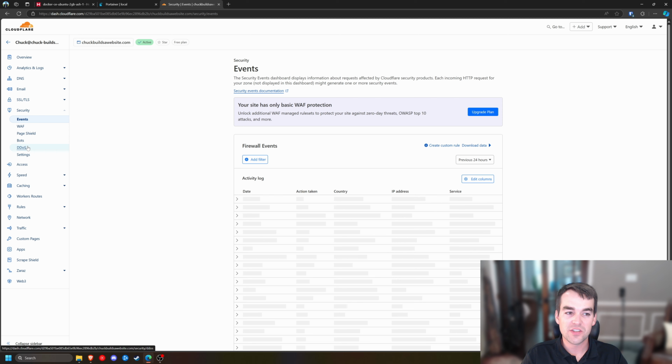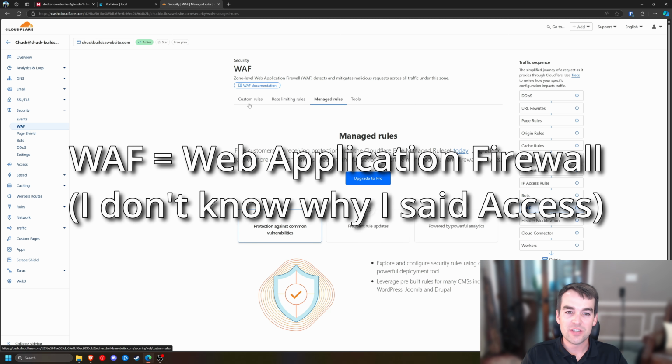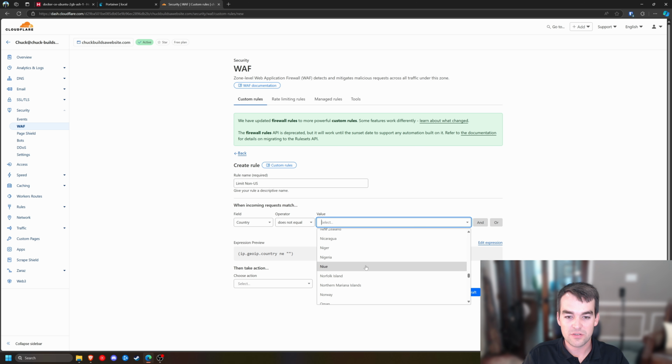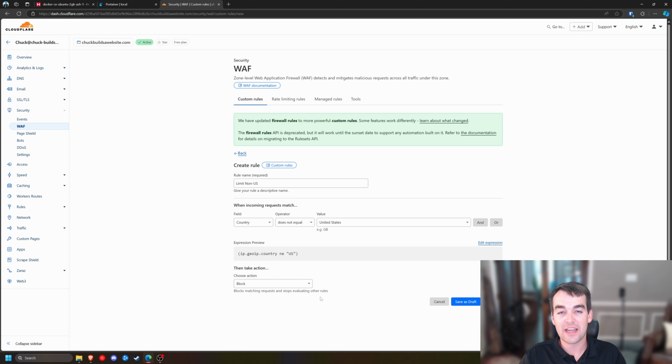The first one we'll go to is just the security tab, and they have some web application firewall settings. You can set some custom rules, such as limiting by country. So we could limit non-US when country does not equal, and then choose the United States. And we can either challenge them, we can give them a CAPTCHA, we can block it, or we can give them various challenges on how to access it. But a block would be a pretty safe way if you're expecting just local traffic. And I'm not deploying this because I do have international viewers.